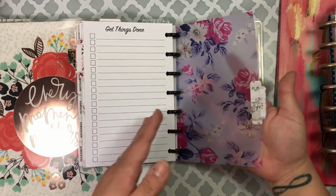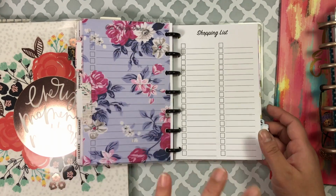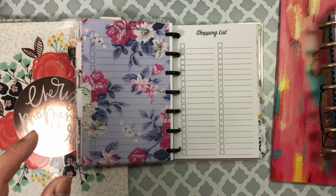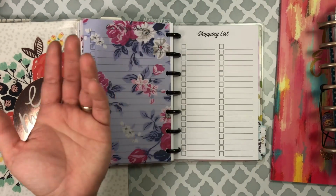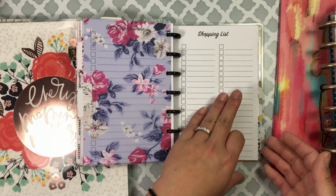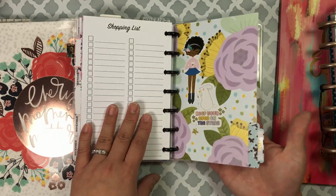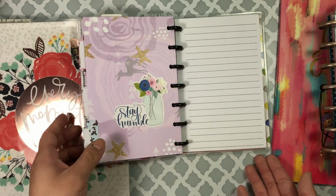And then I have a section for shopping lists. So this is the one, like I said, that I'm gonna take with me everywhere, my everyday carry and all that stuff. But this isn't like a grocery list. This is just everything aside from groceries that I need to buy for my family or for myself. That's how I split it up. And then just a section for notes, just regular lined note paper, nothing special there.